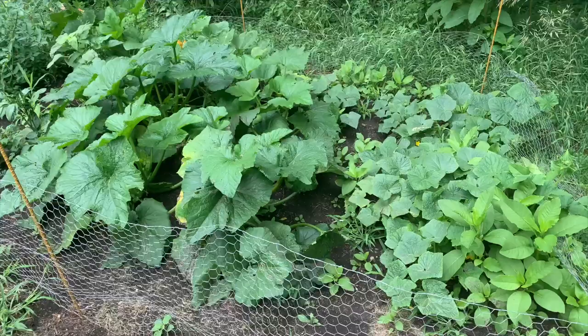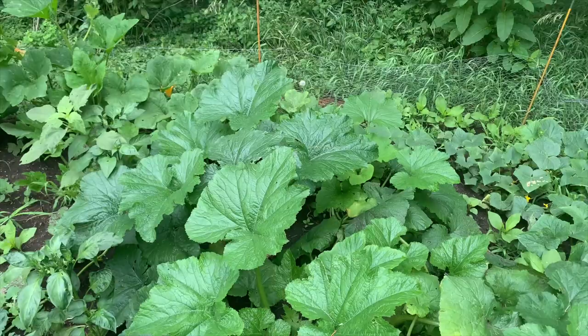Just take a look. It's like a jungle. Oh my gosh. Let's take a closer look. I should have known that these zucchini plants would be giant, but oh my gosh, they are huge.